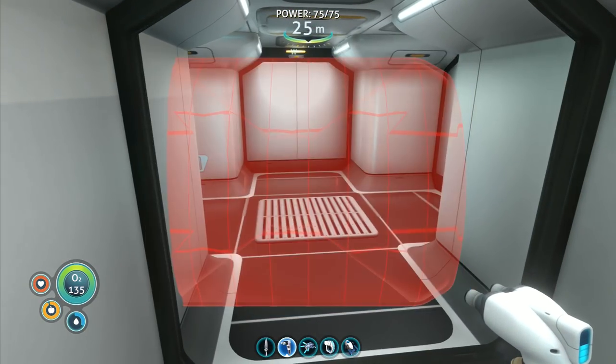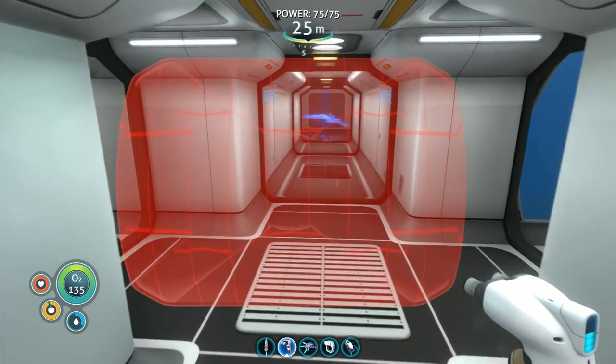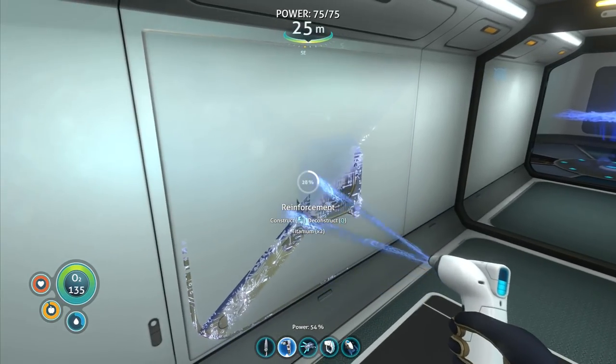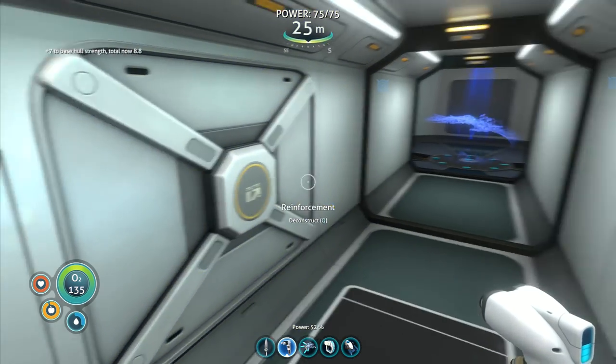I need to make it again. There. Right, select it. You put it on like that, so it doesn't go there. It goes on the sides of some of these bits like that there. So I'll put that one on there. And that reinforcement there will actually give me more strength.